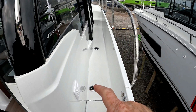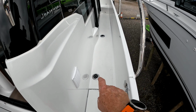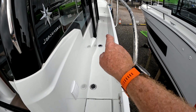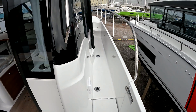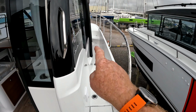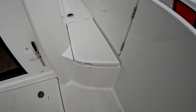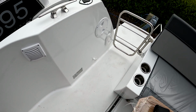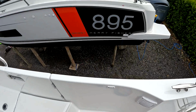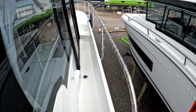Okay, and just on the starboard side here you can see the first one there with a little blue rim, that's your freshwater fill. Just the next one up there, that's your black water pump out if you need to pump out there. You can also see just in the steps there those lovely LED lights, and there's some more down there. On our 895, there were blue lights down there as well, which look really effective at night. Really nice. And if you want to get an idea of that, then do check out the channel for that one.